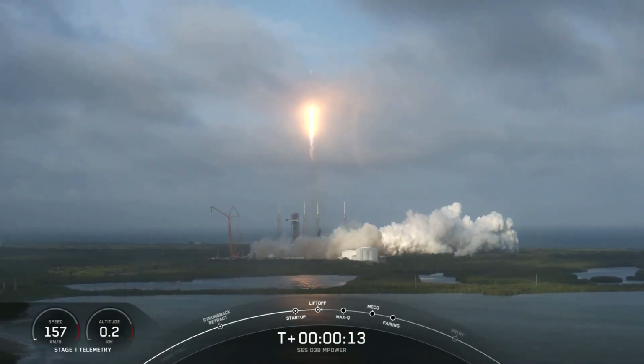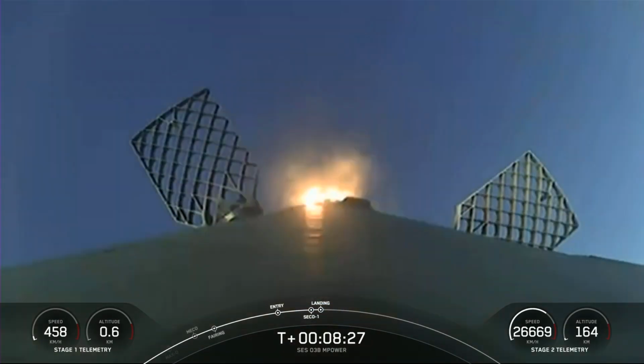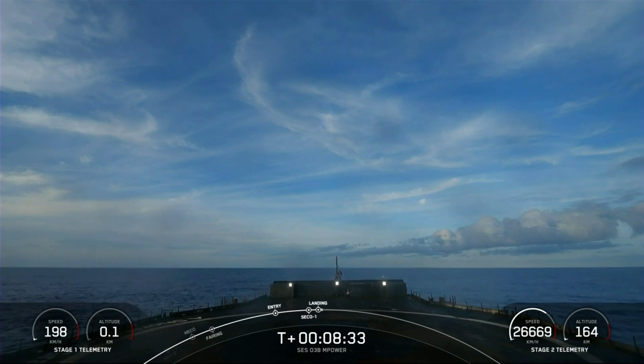This mission reused the first stage for the 9th time, with another attempted landing on the drone ship A Shortfall of Gravitas, waiting approximately 685 kilometers from the launch site.